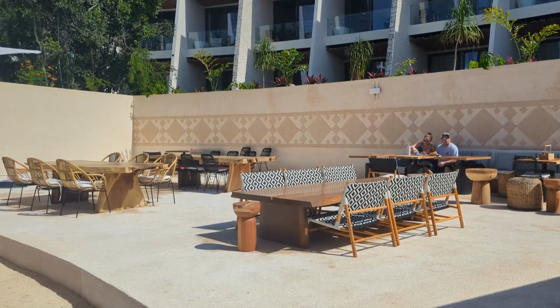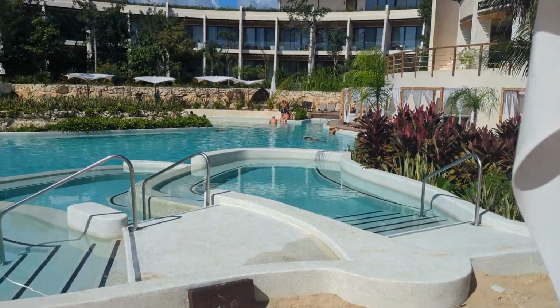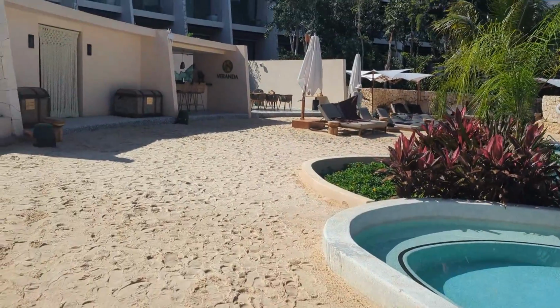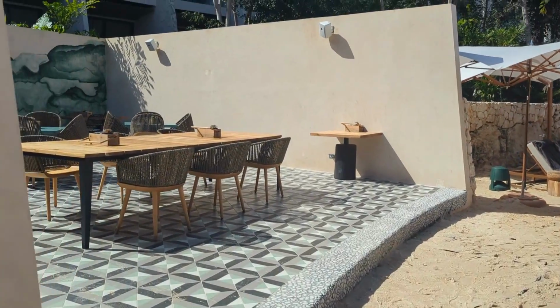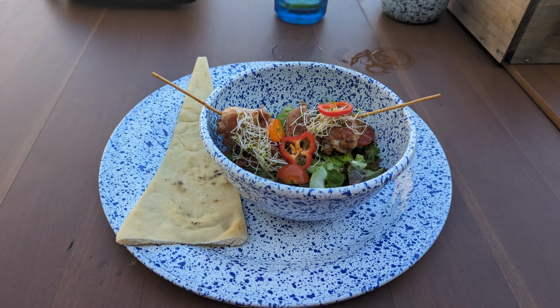Barefoot Grill has some great seating. They will bring an umbrella up for you if you want to sit in the shade. And here's a closer look at those smaller 3 pools. And then across the way is Veranda Restaurant. Right now, Veranda Restaurant and Barefoot Grill have the same menu. I'm curious in the next 6 to 8 months if that will change and they'll have a more robust menu on each side. I enjoyed the chicken tikka.